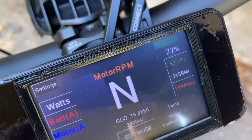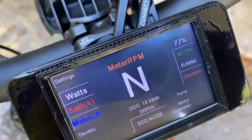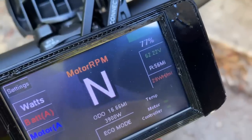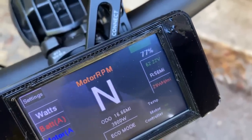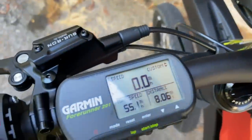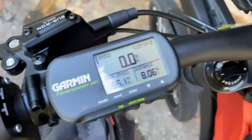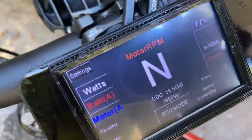77%. It'll probably go up a little bit as it settles down because I'm still hot off the road. And it's showing the range at about 56 miles at this point. So that's probably a little inaccurate. If we got, let's call it 20%, we would multiply that times 5. So realistically, probably about 40 miles.